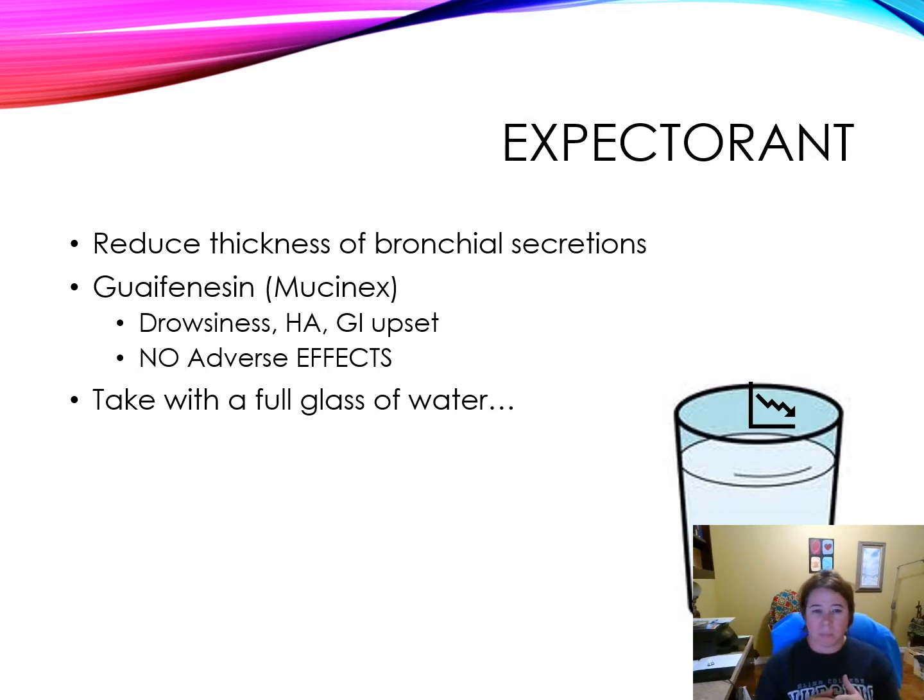So sometimes when our patients get these coughs, it's because they have all this extra mucus. Their parasympathetic nervous system is just producing all this stuff, and it's slimy, and it's thick, and it's very viscous, and these patients can't get it up, they can't get it out, it's just gross. So what we do with that is we give patients an expectorant. The most common expectorant over the counter is known as guaifenesin. In fact, it's the only expectorant that I know of. So with this medication, it can cause some drowsiness.